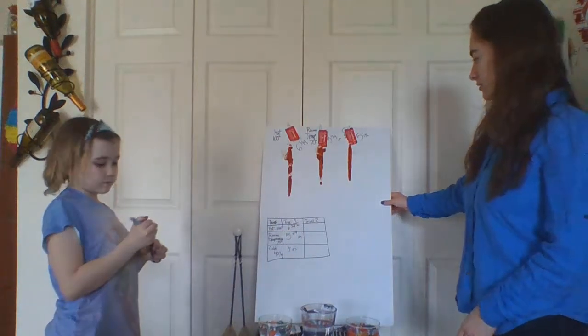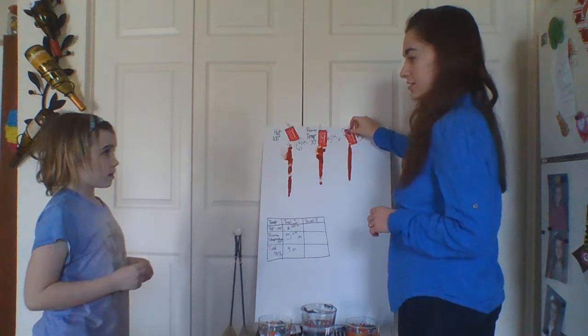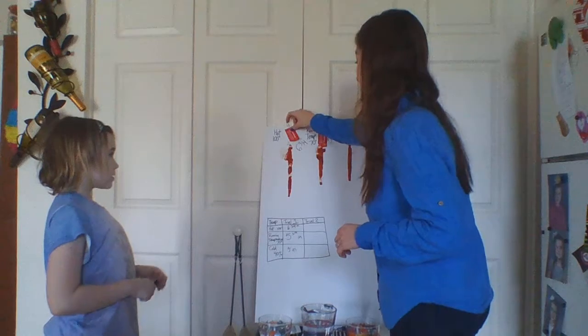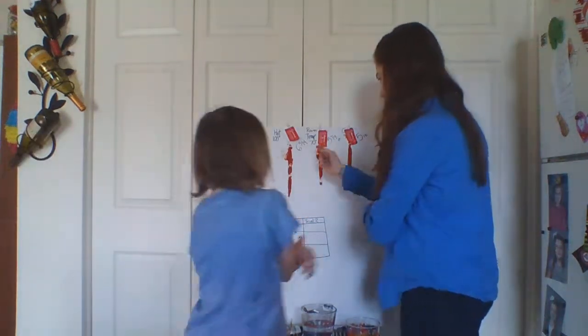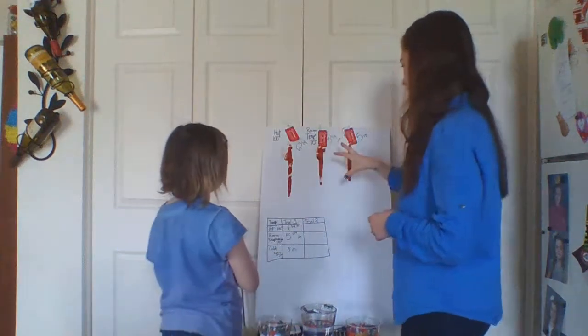Alright. So what all have we learned from the experiment? Did we answer our question? Does the temperature of the ketchup affect how far it drips? Yes. Yes, definitely. Look at the difference between these two. Yep. And what can we tell in the difference, just by looking at it, even though we already measured?